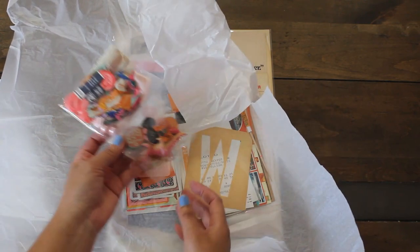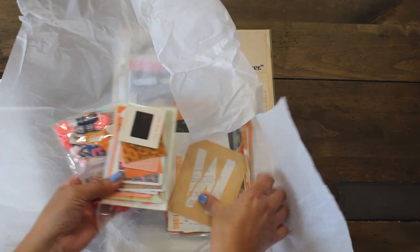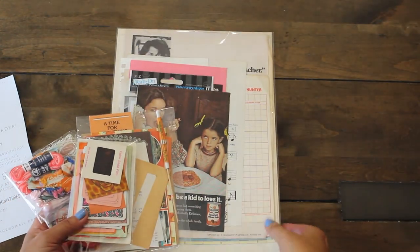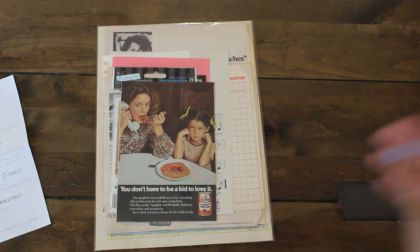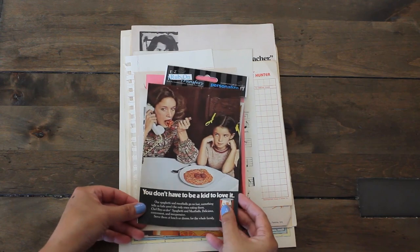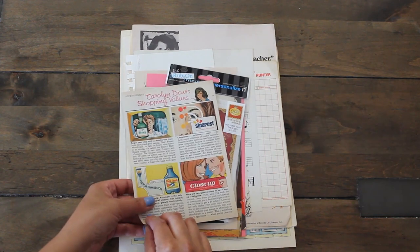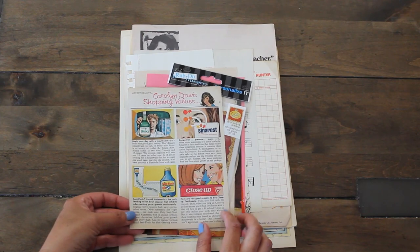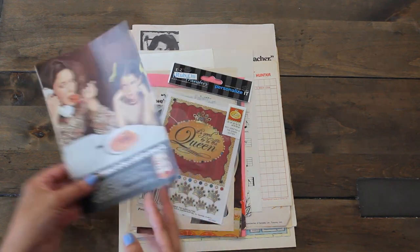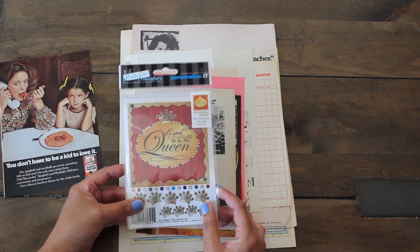And I love how she packaged it really well. We have several sizes for the ephemera. Let's start with the paper pack. Right here, this ad definitely has a 70s feel to it. This is the Chef Boyardee. And here are some of the other vintage ads. That's really cool. And then here we have a rub-on transfer.